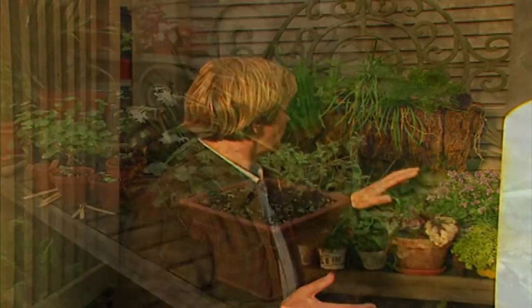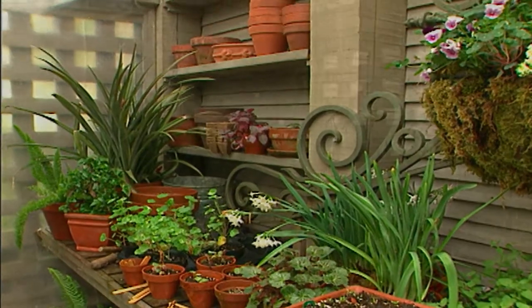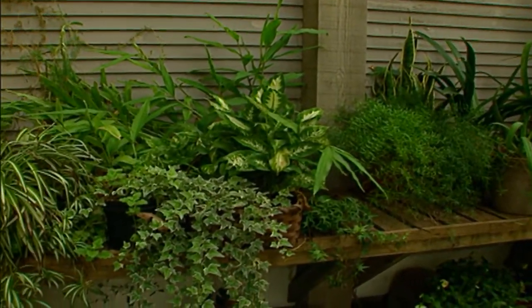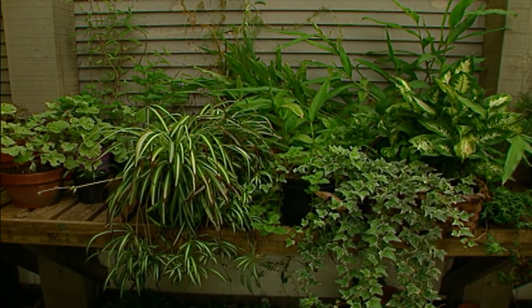Now, on the inside, you can see I've got lots of shelf space, because I love to use this place as a potting area during the spring. And in the winter, well, I pack it full of plants. You can hardly walk through here. This structure provides excellent protection from the elements.